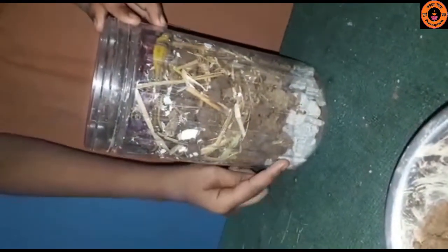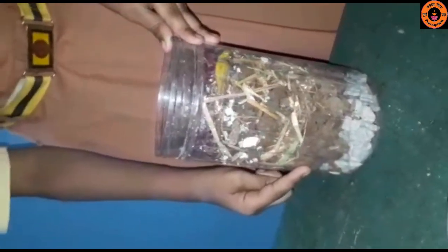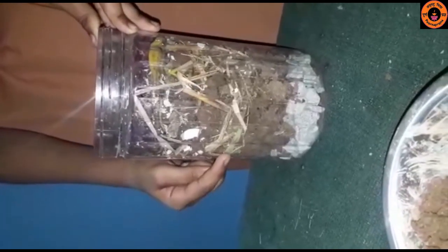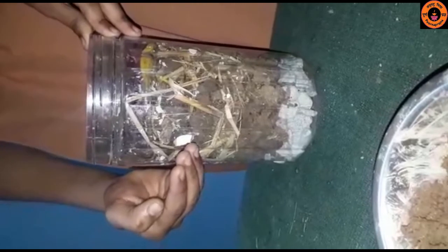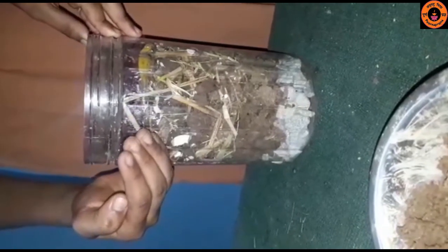The first layer is pebbles, big and small pebbles for support, and these collect the wormy wash. The second layer is cow dung and soil mixture. This moistens the soil. The third layer is grass clipping. The fourth layer is again the cow dung and soil mixture. The fifth layer is again the grass clipping. And the sixth layer is some soil.